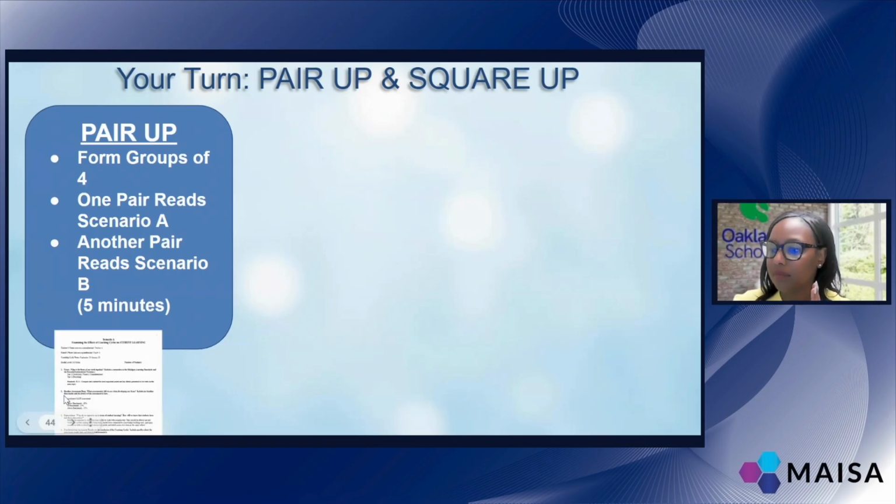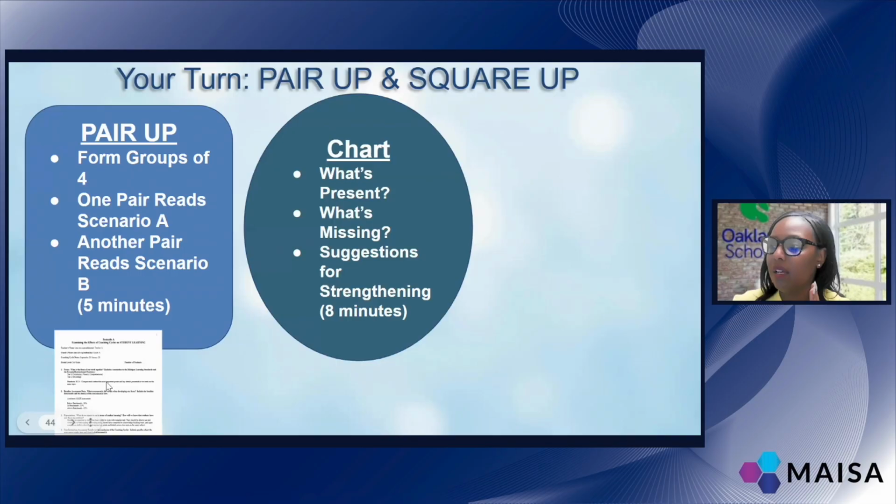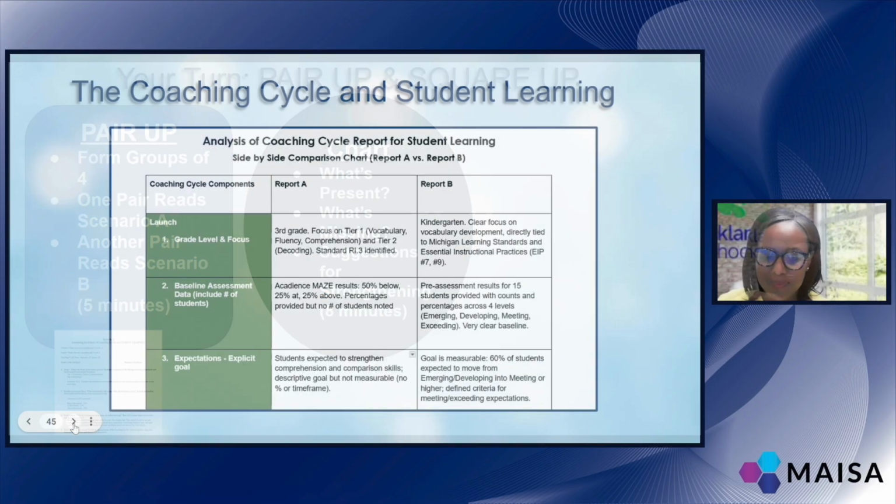And then together as a pair or a partner group, if you're reading scenario A, you're going to chart and analyze what's present in the report, what's missing, and get some suggestions for strengthening. What do you think might be some possible suggestions for strengthening this report?